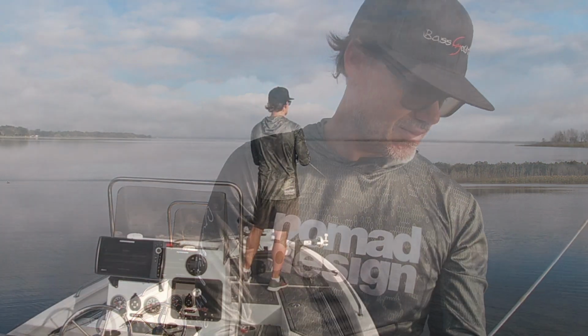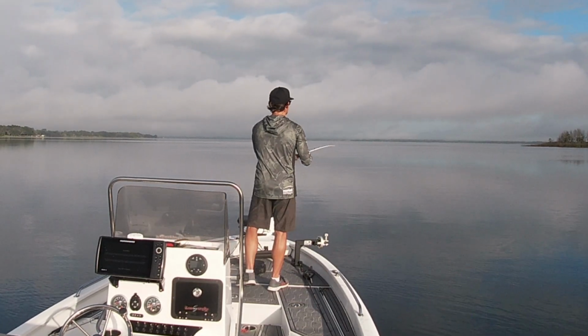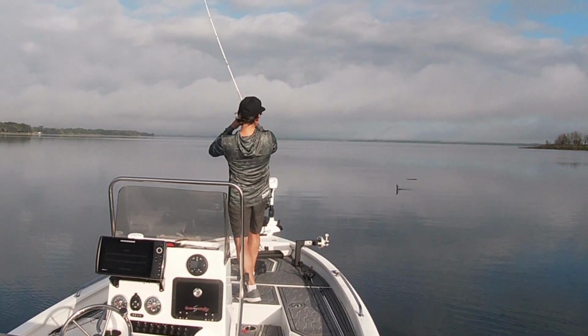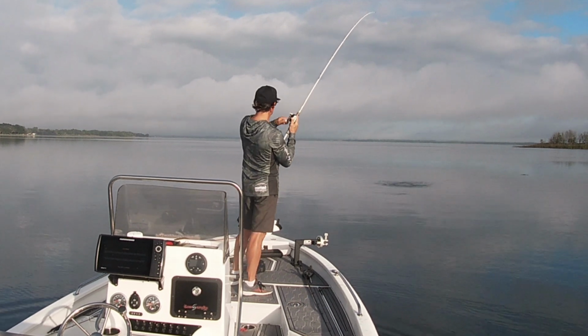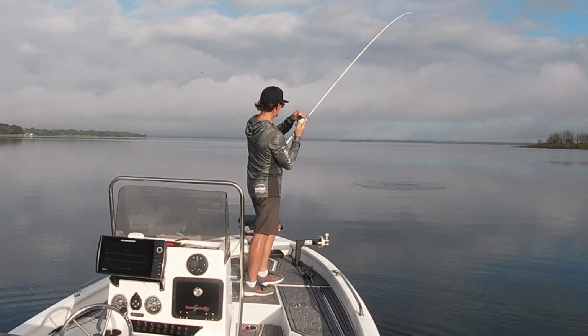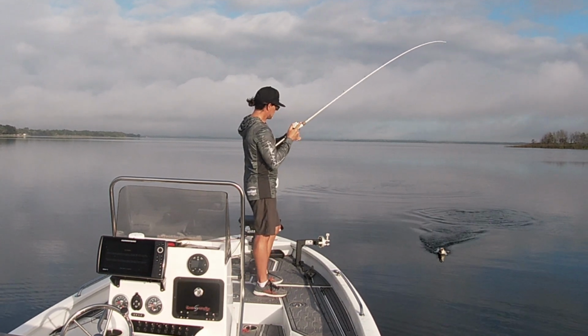I'm throwing a worm to catch these fish because the water is still warm, stained, and the conditions are slick calm. However, if it was breezy and a little later in the year, a more aggressive approach like a jerkbait or chatterbait would see the lion's share of casts. And as the water clears up, topwater would definitely play heavily.